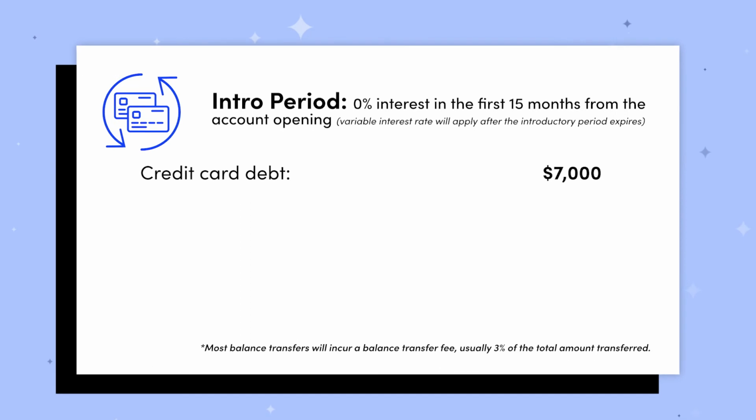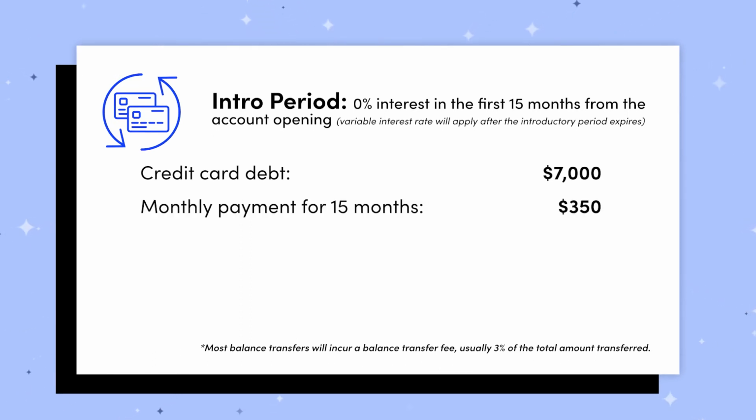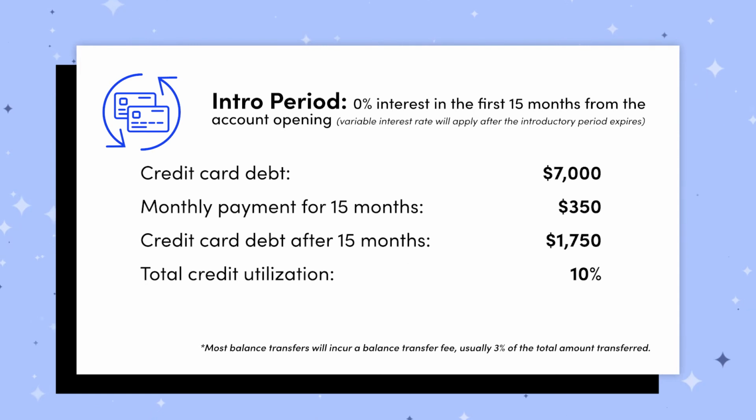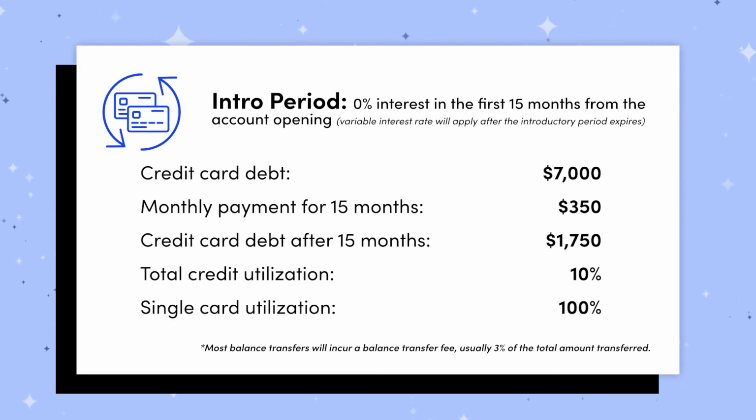But getting back to our example, you're going to transfer over your money and you're going to buy yourself some breathing room to pay down that debt. Let's say you can throw $350 a month for 15 months at your credit card debt, and you're not paying any interest during that period, right? So that means your credit card debt goes from $7,000 all the way down to $1,750. And that means your overall utilization goes down from 41% to about 10%. And even on that single card, you go from 100% down to 25% in terms of utilization.